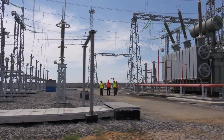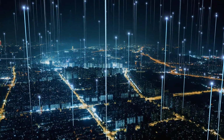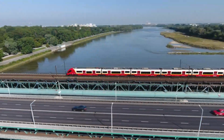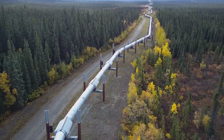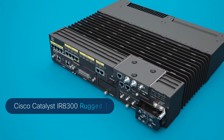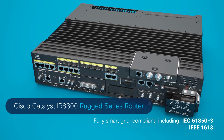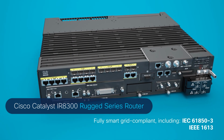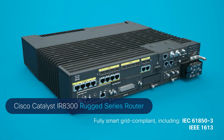Amazing possibilities are emerging across our industrial world, where the Internet of Things is enabling us to transform our utilities, our road and rail transportation systems, our oil and gas infrastructures, and much more. The Cisco Catalyst IR8300 Rugged Series router delivers the secure connectivity and manageability you need to realize those possibilities, making it the ideal choice for your mission-critical industrial requirements at the edge.